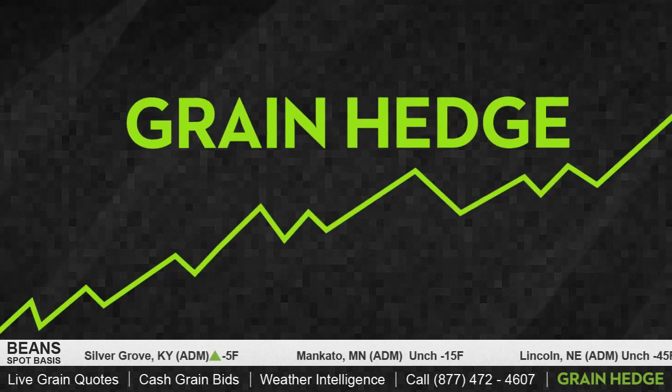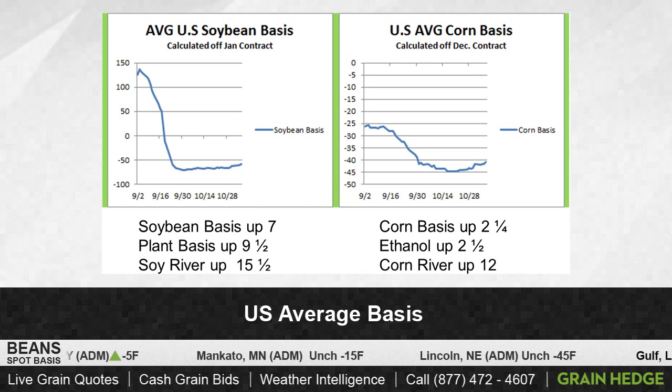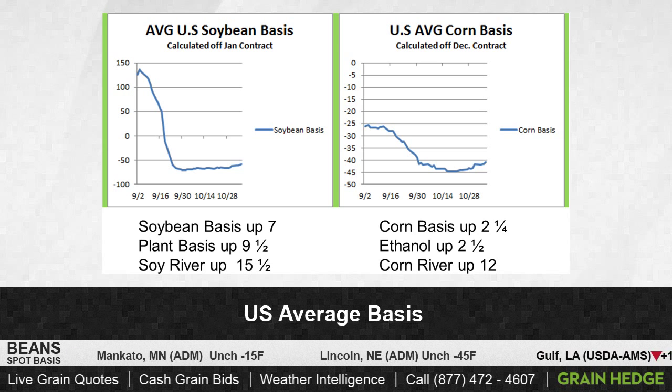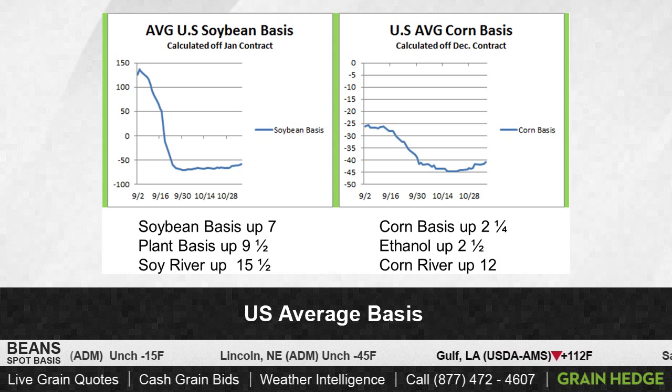Cody, it's Friday. We like to break down the cash market. What were the big movers here this week? Absolutely. Take a look at the chart here on the right. It's the average U.S. corn basis. You'll notice we put in lows around that October 24th time period. Yep, finally moving higher here. Corn basis up 2 1/4 cents. On the week, we saw soybean basis up 7 cents.